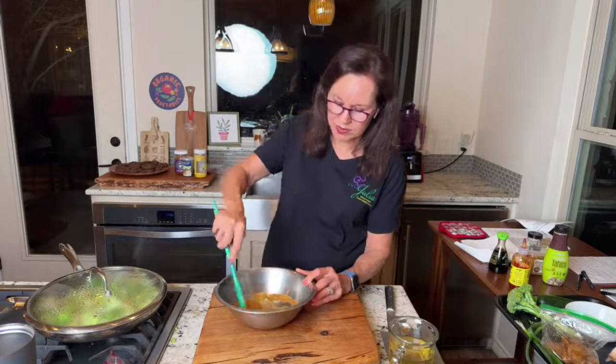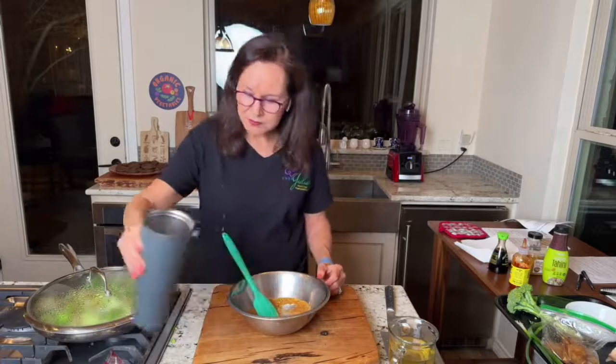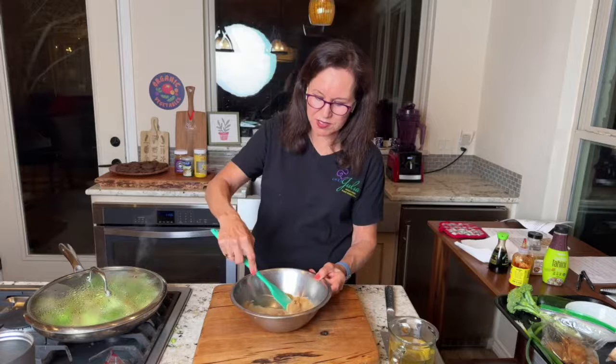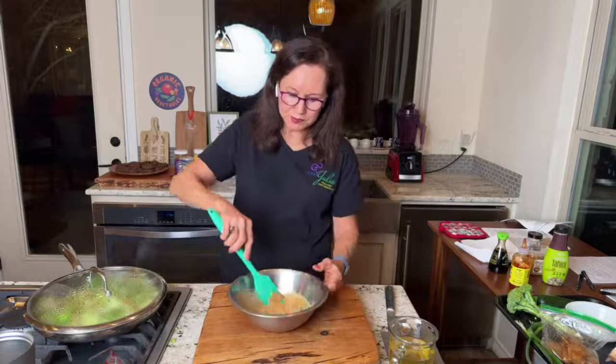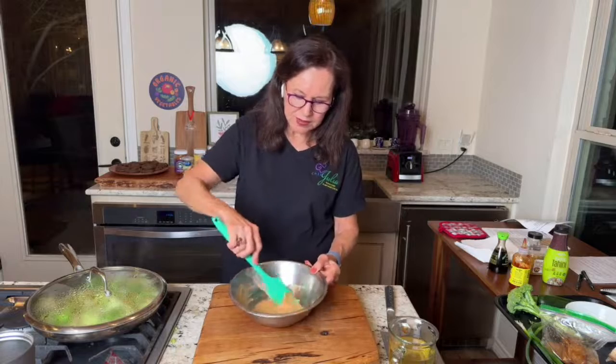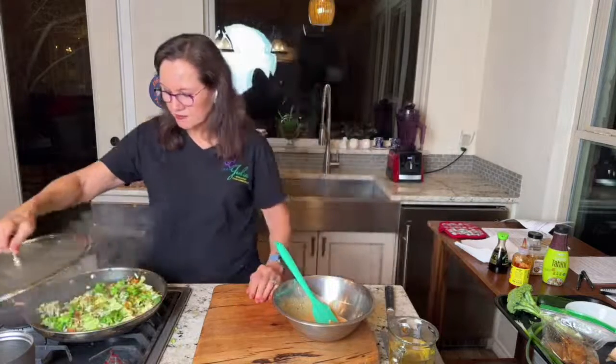I'm going to put some water in this to make it easier to pour into my fried rice. So add a little water to your sauce to make it easier to get out of your bowl. See, so it's more of this texture. See what a nice color that is? That's from the miso and the tahini.